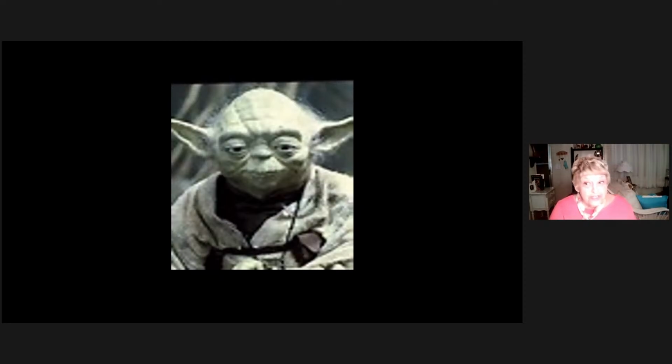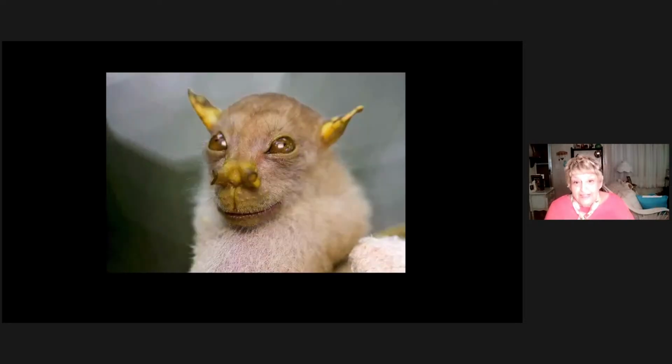Everyone know who this is? Yoda from Star Wars. Nope, he's not a bat, but he's a bat. This is the Yoda bat. Now, scientists thought he looked a lot like Yoda and named him the Yoda bat. Most kids, by the way, think he looks more like Shrek. And they're probably right, but okay. He's the Yoda bat. His real name is the Two-Nosed Bat. Take a look at his nose. Kind of looks like two tubes coming out of it. He lives in New Guinea.